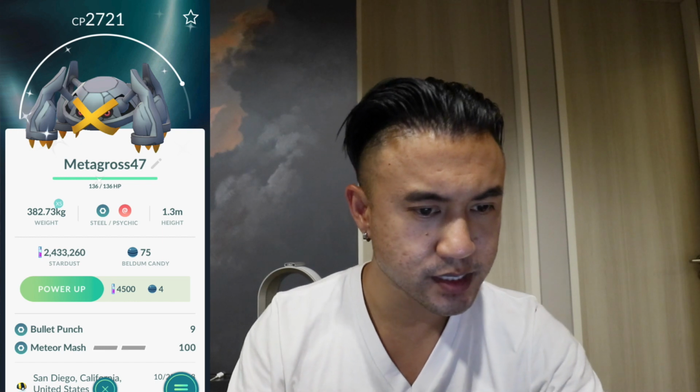So the base stamina for Melmetal is 264, attack is 231, and defense is 213. Its quick move is Thunder Shock, and its charge moves are Flash Cannon, Thunderbolt, Hyper Beam, and Rock Slide. In comparison to Metagross, because this is a metal Pokemon, I just want to do a little comparison. Let's see, Metagross has, what, the latest stats rebalance? Metagross has a 257 attack, 228 defense, so it's higher than Melmetal, and has 190.